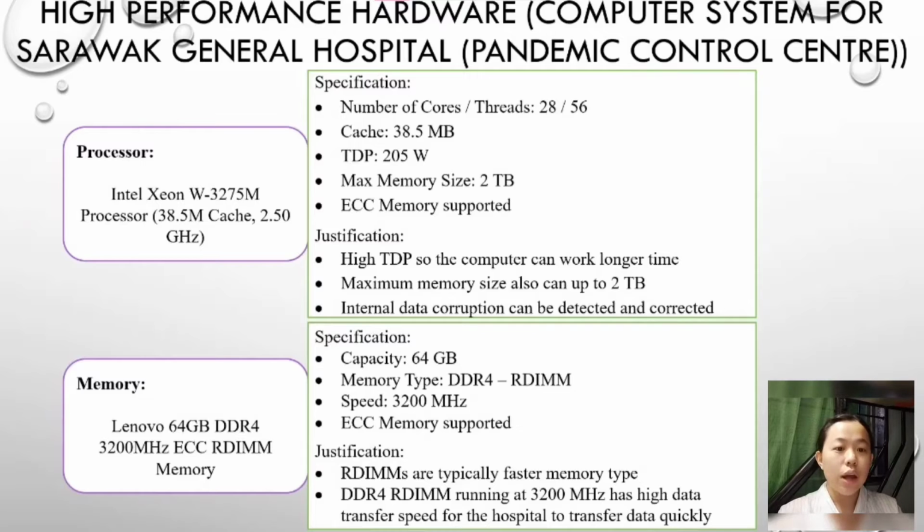My name is Li Choo and my matric number is 75385. I'm going to present the hardware we choose for high performance for the Pandemic Control Center.